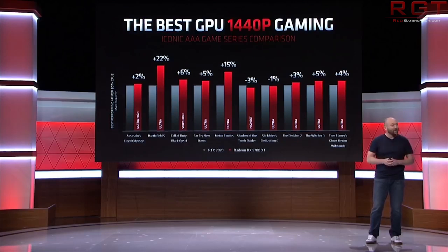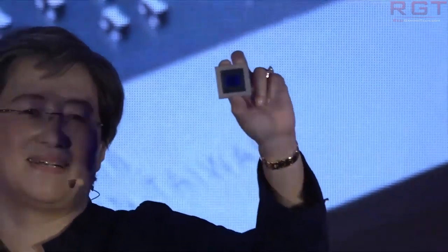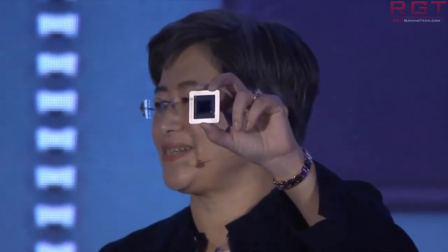So, it's not exactly great that we're seeing temperatures that high on the reference cards, but we are seeing AIBs release cards that try to address this issue. For example, Sapphire have released one, and I'm sure numerous other companies have as well. So, if you're concerned about the temperature of your card and you haven't actually purchased one of these yet, I would advise you at least take a look at some of the third-party cards that are currently available on the market.